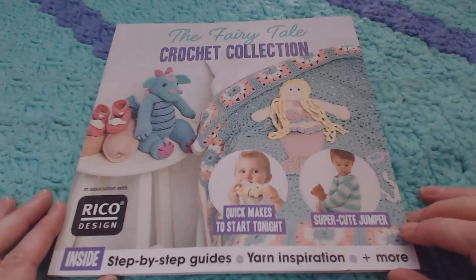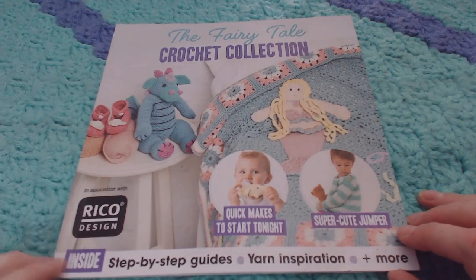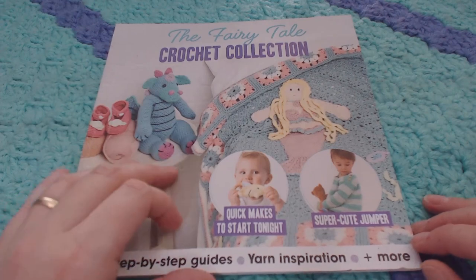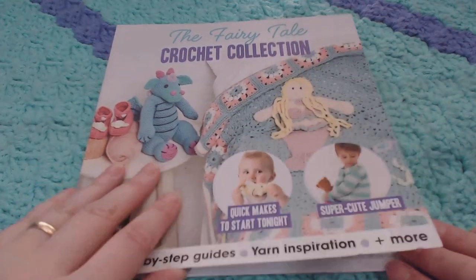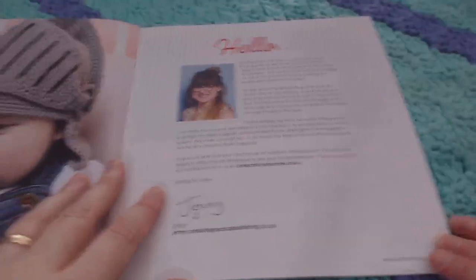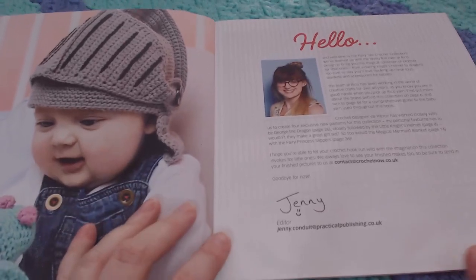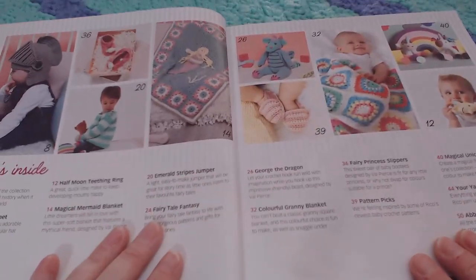Now next up we have the Fairy Tale Crochet Collection by Reco Design. Okay, it's a step-by-step guide, yarn inspiration and a little more. Alright, so let's dig into this one. Oh, isn't that a cute hat? Right, here is what is available in the book.